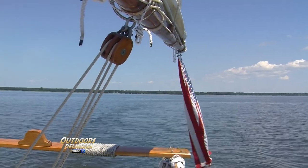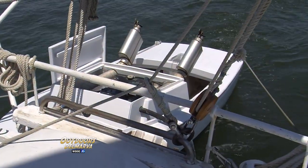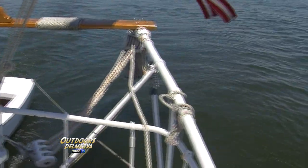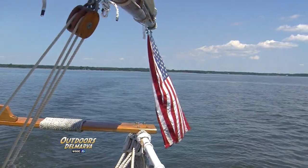Of course, as soon as we reach the Choptank, we lose our wind. Thank goodness for that push boat. It's a little noisy, but it gets the job done. Right now, I'd say it's probably about 3 knots, but it's not enough to move this big boat. Ideal sailing would be about 12 knots. For an oysterman, they'd want 12 to 15 knots to push the boat along, give it a lot of power.